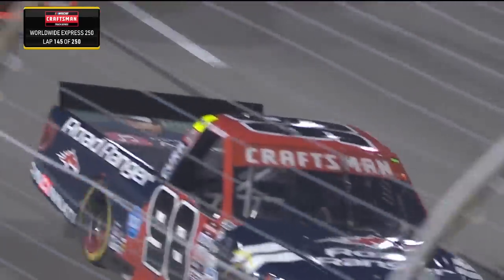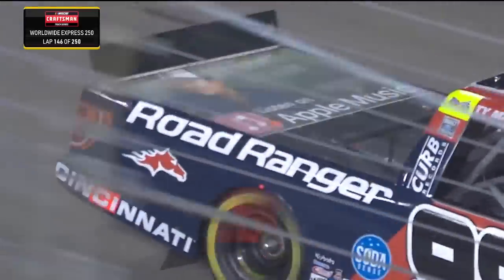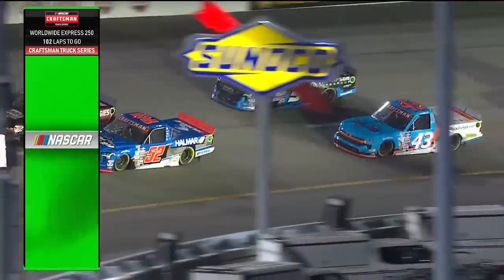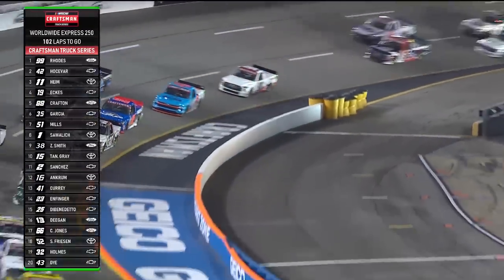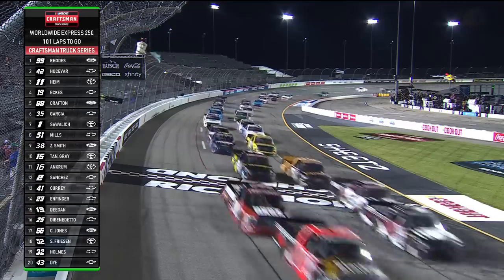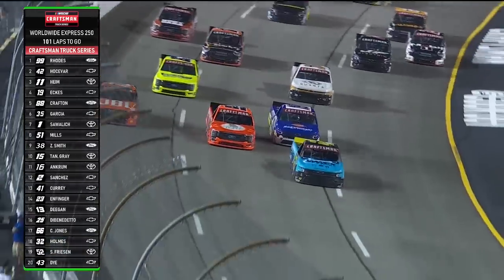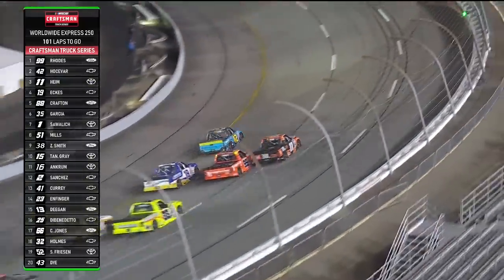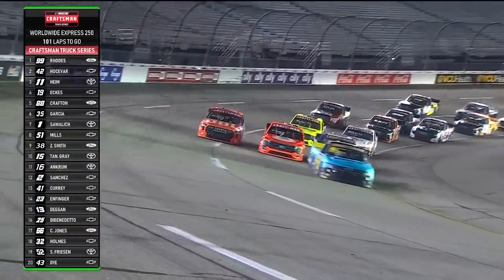Well, we're about to get a show. Majeski's dominated. Now he's going to have to come from the back in the final stage. But he and Stuart Friesen, you see ahead of him there, back, both in that position. 30 points below the cut line is Friesen. As we begin this final stage, Carson Hocevar jumping out front on the restart. 3 wide for second.